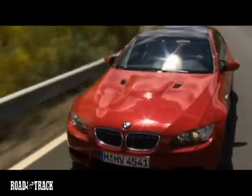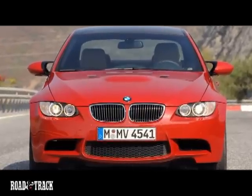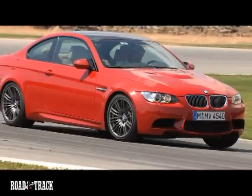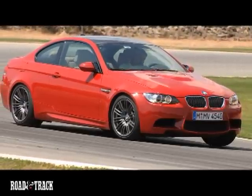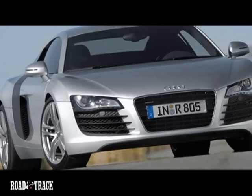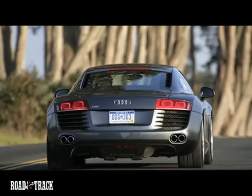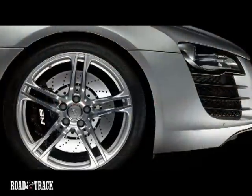Then perhaps the new V8-powered BMW M3 is more your type, with 414 horsepower and a lofty redline of 8,400 RPM, coupled with the sort of precision handling that has made the marque famous. Or the Audi R8, a mid-engine, aluminum chassis sports car that proves that incredible performance, exotic looks, and day-to-day ease of use aren't mutually exclusive.